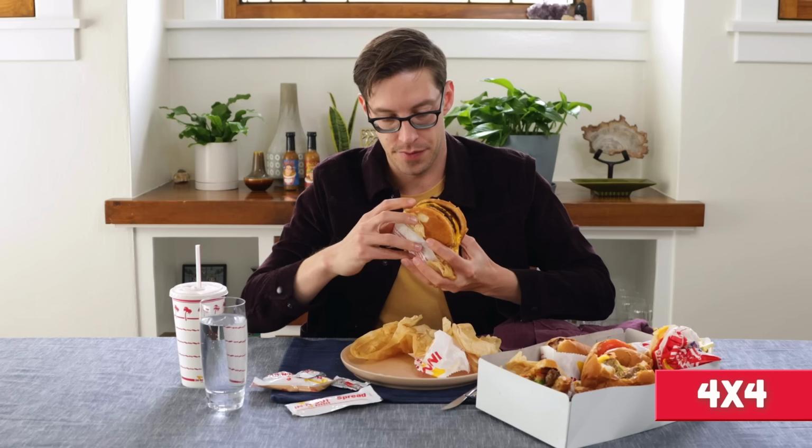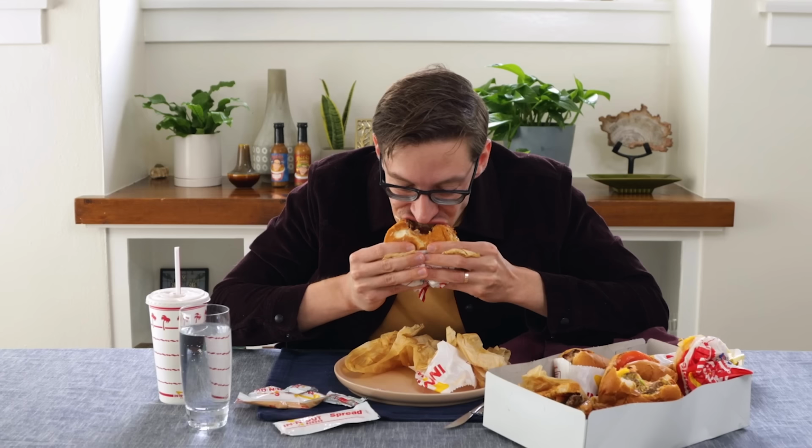Look at that. Where's the best place to dive in? Just right here. Wow, that's a lot of meat. That's delicious. I thought it was gonna be too much meat and cheese, but gosh darn it, it's good.